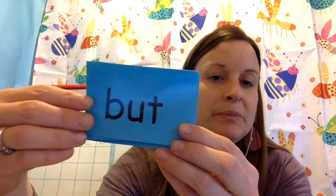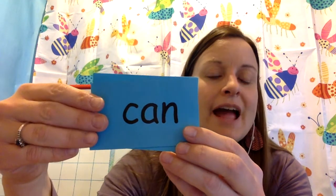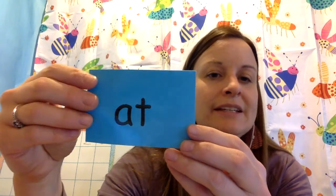I have divided the sight words we have learned already into four categories. So this first category are words that will sound out. So we could go: it, and, get, but, in, can, and at. Now, these words, if you know one rule, then these words will all work.